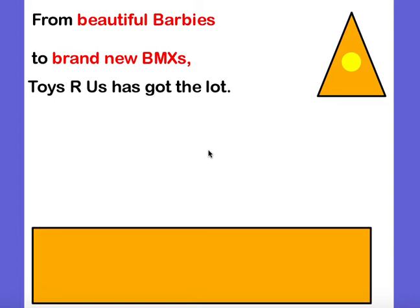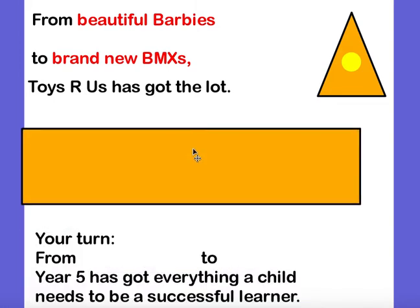Now it's going to be your turn to have a go. And what we've given you is your last sentence. Year 5 has got everything a child needs to be a successful learner. Mr. Bagnall liked that one. Okay, so pause the video now and have a go at writing your own from-to.